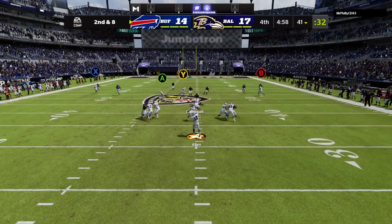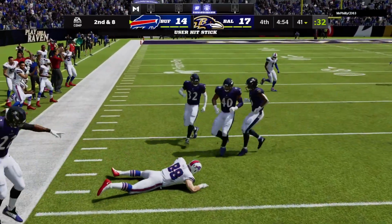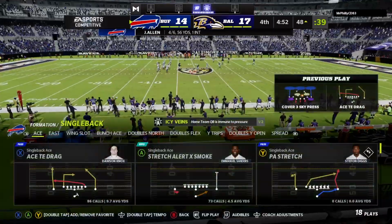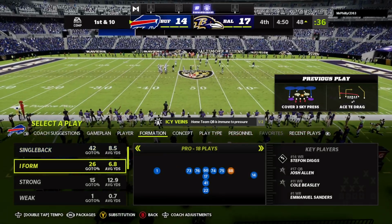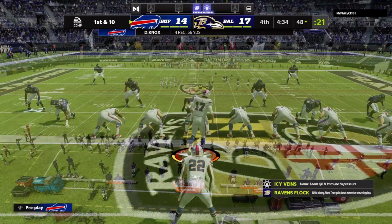Allen now looks to throw. Finding Knox there, complete. And he'll be taken down, but not before he gets into enemy territory. Allen and Knox teaming up there for a Buffalo first down.